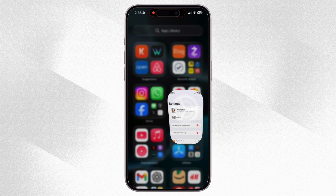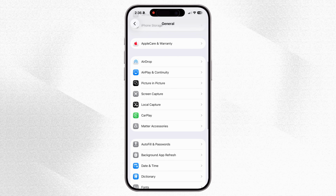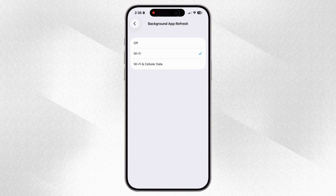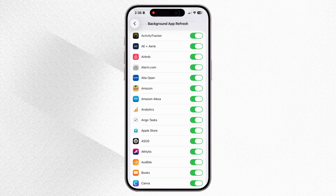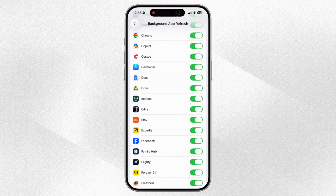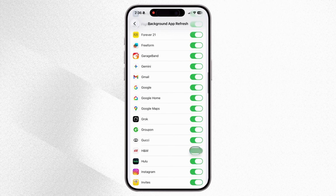Background app refresh is one of those settings that most people never touch, but it can quietly drain your battery. Go to Settings, then General, and open Background App Refresh. Instead of leaving it on for every app, switch it to Wi-Fi only or turn it off for apps that don't need to update in the background. Things like games, shopping apps, and social media don't need constant background access. Limiting this keeps your iPhone from working when you're not even using it, which helps improve battery life without affecting everyday functionality. It's an easy change, but it makes your phone feel more efficient right away.